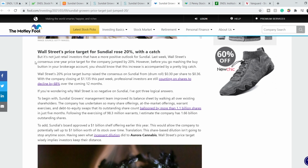Last week, Wall Street's consensus one-year price target for the company jumped by 20%. However, before you go mashing the buy button in your brokerage account, you should know that this increase is accompanied by a pretty big catch. Wall Street's 20% price target bump raised the consensus for Sndl from, drumroll, 30 cents per share to 36 cents per share, with the company closing at $1.135 this past week. Professional investors are still expecting shares to decline by 68% over the coming 12 months.